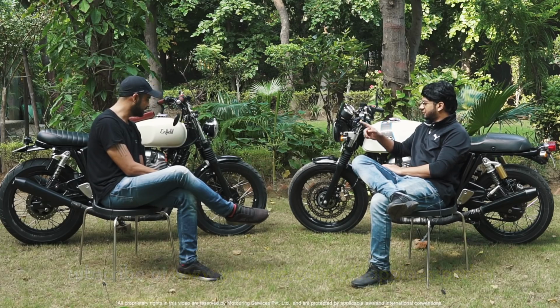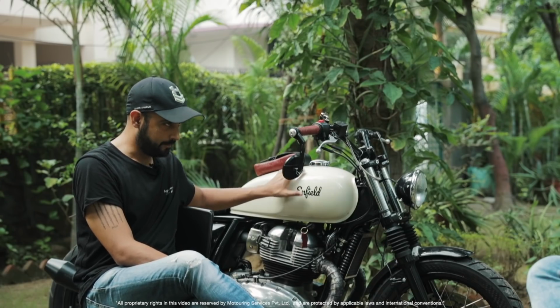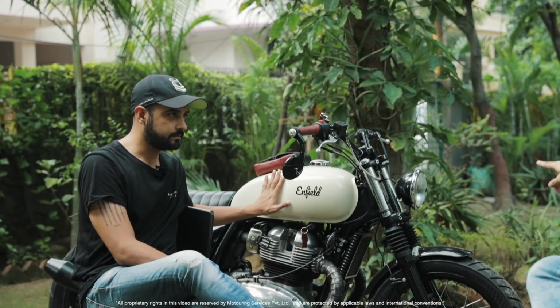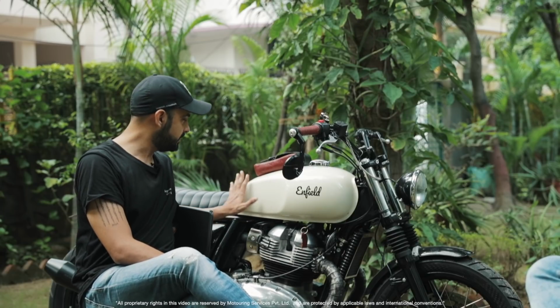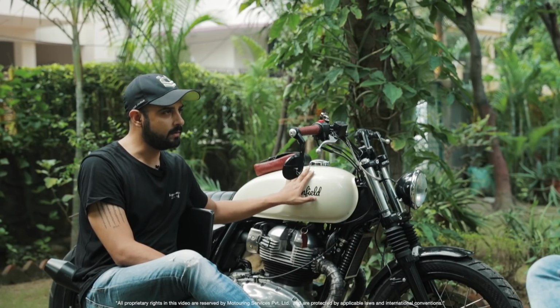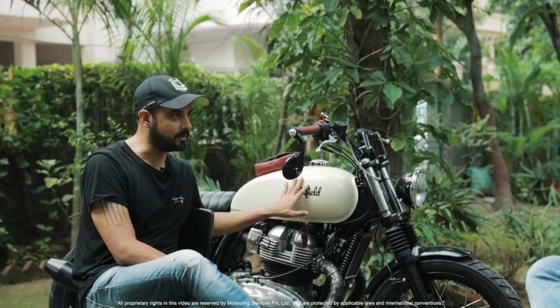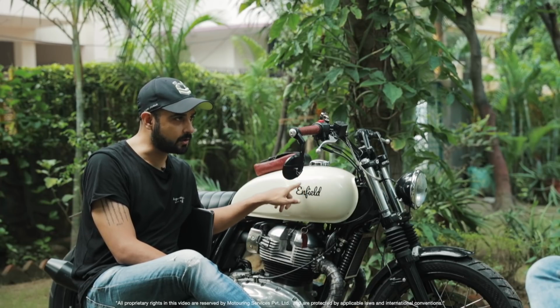One thing I wanted to ask. The tank, that's a custom job, right? The paint job and the graphics. Yep, it is custom. The paint is exactly the same as my Mini Cooper. So I hunted for the color. I went to the service center of Mini and asked them to give me the color code.